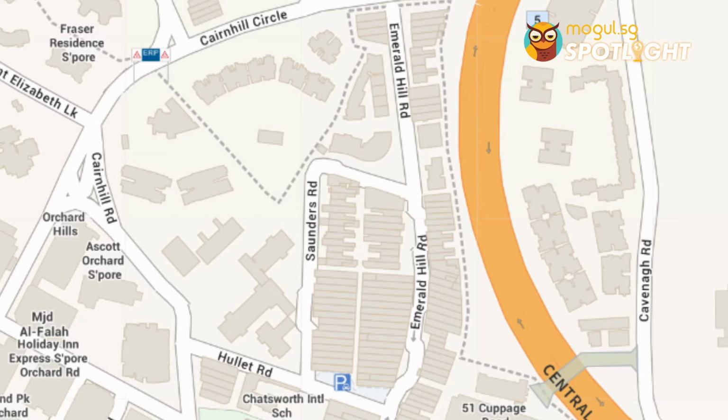Okay, the thing is, this landed house is actually very rare because it's the only row of terrace in the Emerald Hill vicinity. Also, a lot of people would love the location, which is off Orchard Road, Kent Hill, in Prime District 9. And it's also very easy to find a tenant in future, because a lot of Caucasians like to stay near the international school as well.